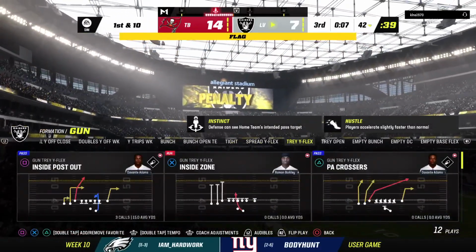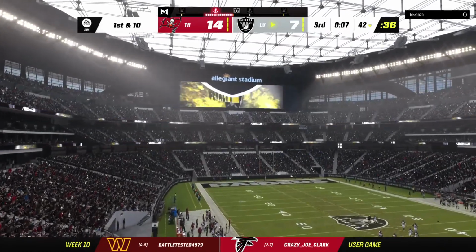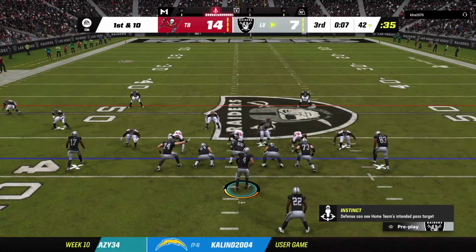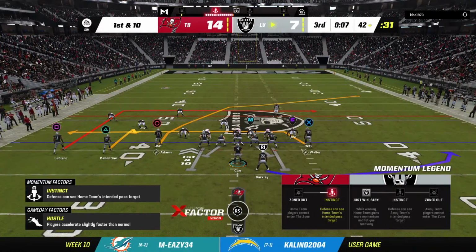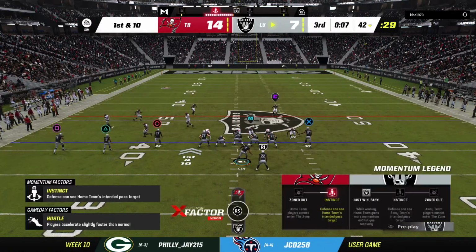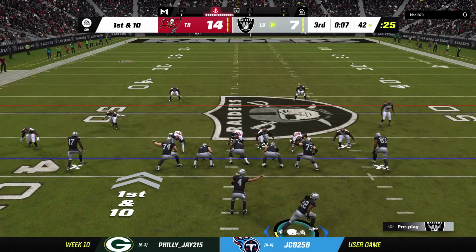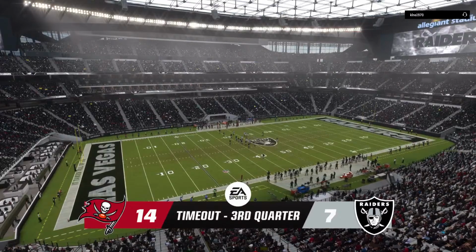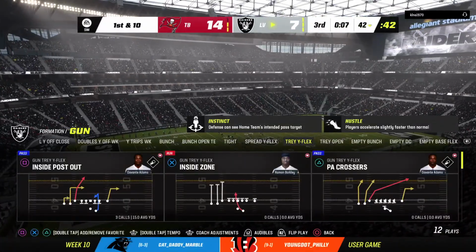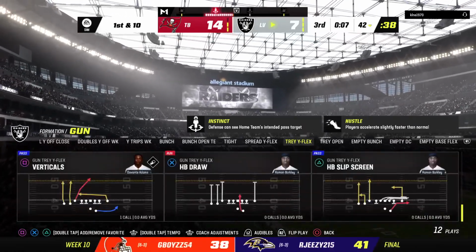So roughing the passer penalty and an automatic first down. And that's the mark of a bad team, partner, because that's an easily preventable penalty, but they just didn't take the proper steps to make it so. And now the Bucs deciding to take a timeout defensively. It's just their first, so 2 remaining as they burn one here in this third quarter.